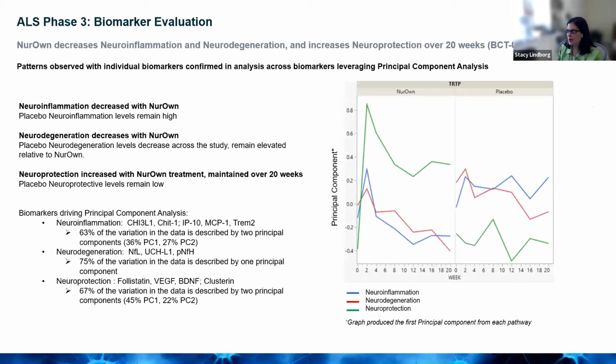So starting with principal component analysis, allowing you to see how biomarkers across these pathways changed between treatments. On the right side, you can see the first panel is NurOwn and the second panel is placebo. What principal component analysis allows us to do is describe the relative patterns between treatments, so that instead of looking at 33 biomarkers individually, we can actually look at a summary. The principal components are created using uncorrelated variables. And we'll focus on the first principal component because it summarizes the greatest amount of information.